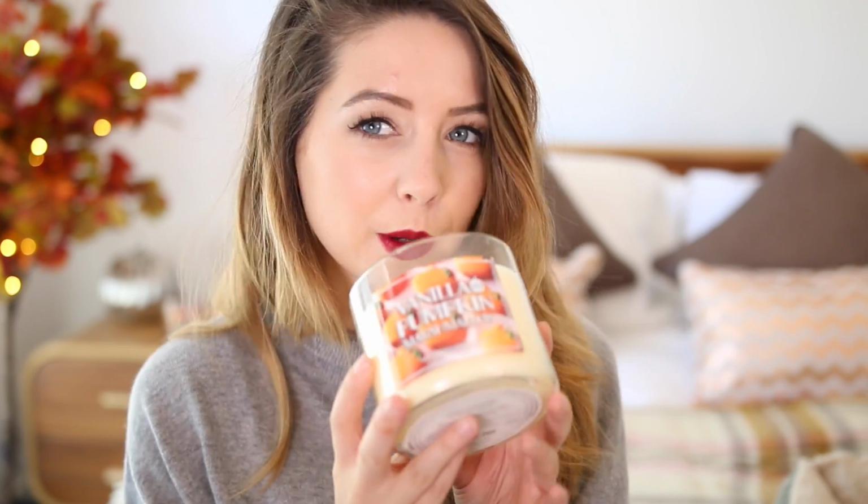Oh, that's so good. Okay, so this one, you can smell the vanilla and you can smell the pumpkin. It smells very sweet, and I'm not a big lover of sweet scents, so anything that's kind of like butter icing or like a cupcake, I'm never a huge fan of those. Saying that, it's not as strong as the Yankee Candle scents, which I do find quite sickly. This is kind of a good amount. It's not too intense, although I haven't lit it, so I don't know for sure.